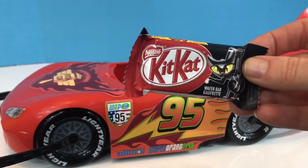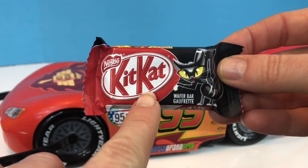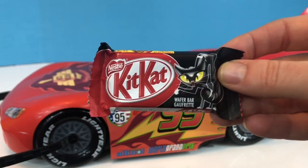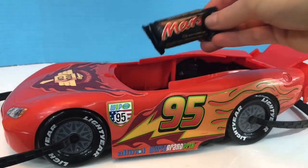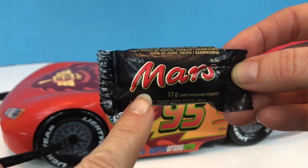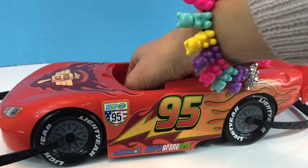Ooh, it's a Kit Kat. It still makes the K sound, but it's a K instead of a C. This is called a Mars bar. M. Mars.